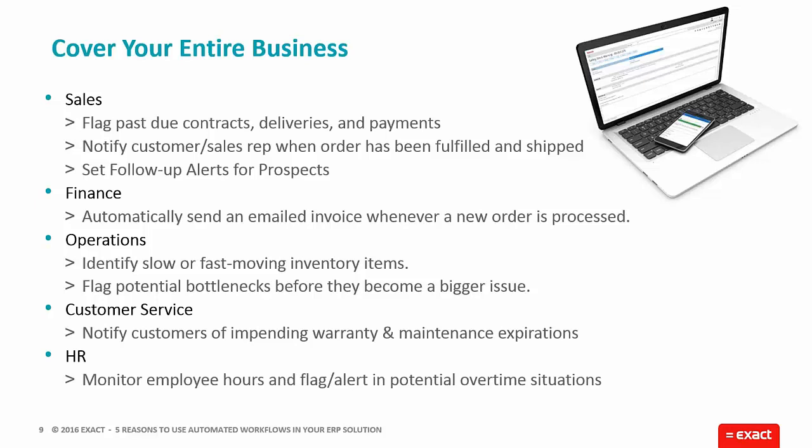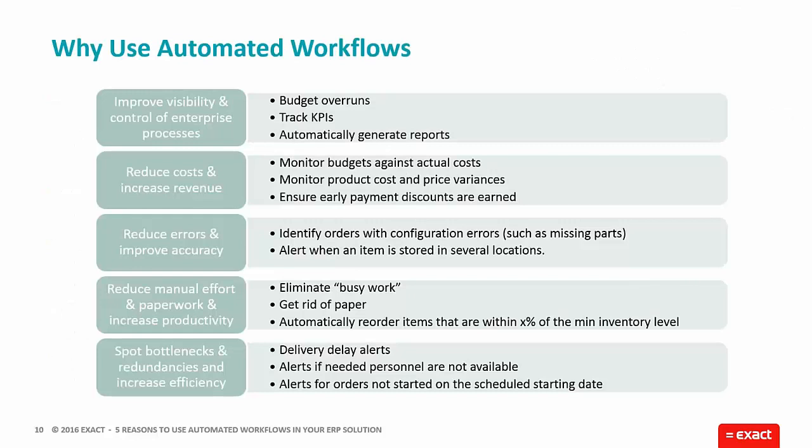Another way to slice and dice that is to think not about departments, but about the different values that we get out of that. For example, these are the things that you guys voted on, right? Reducing manual effort. Maybe we want to automatically reorder an item in our warehouse when it gets down to a certain level of inventory. For bottlenecks, maybe we want to get an alert if certain personnel are not available or if an order didn't start being produced by the day which we said it had to be produced to hit that end date, right? So these are things that we can set up alerts for.